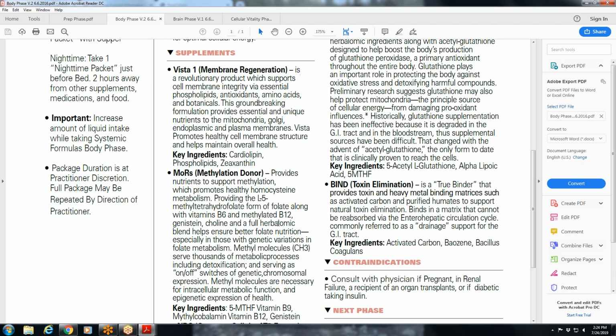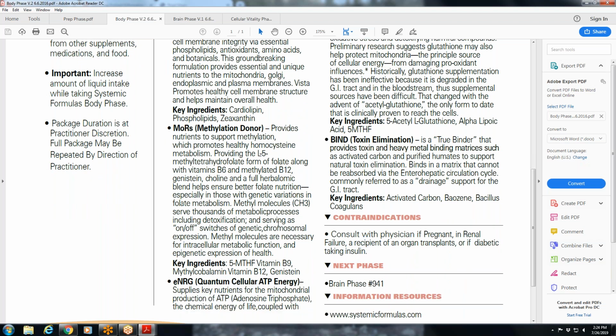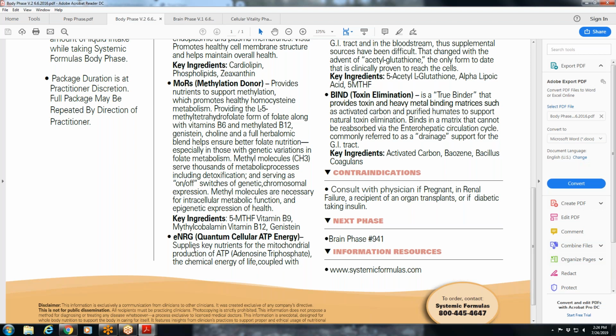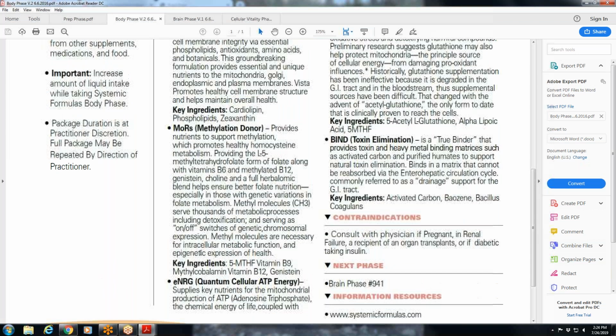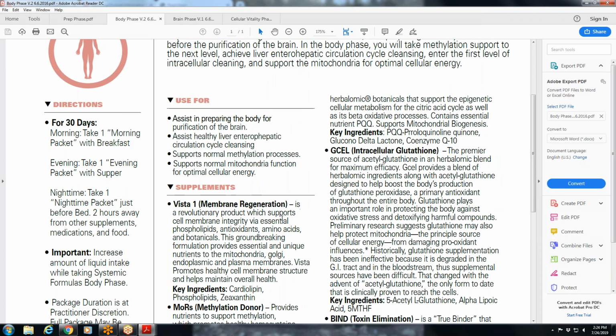The methylation donor is also in the body phase, which again is super important for detoxification. We must methylate to detox, and so if someone is not methylating, this is going to support them in that process and provide that methylation. ENRG is also in the body phase, which again will help with combating adrenal fatigue as well as supporting the mitochondria, which is the powerhouse of the cell.